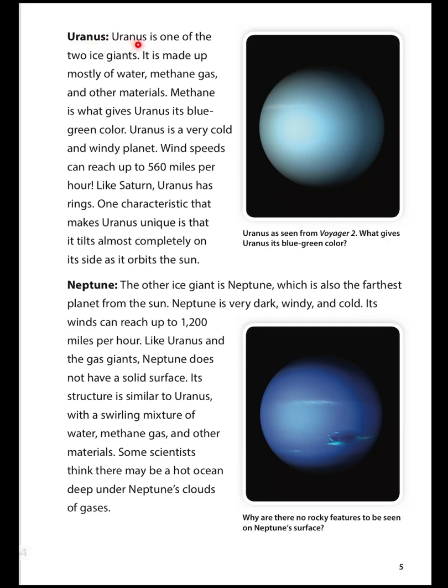Uranus. Uranus is one of the two ice giants. It is made up mostly of water, methane gas, and other materials. Methane is what gives Uranus its blue-green color. Uranus is a very cold and windy planet. Wind speeds can reach up to 560 miles per hour. Like Saturn, Uranus has rings. One characteristic that makes Uranus unique is that it tilts almost completely on its side as it orbits the Sun.